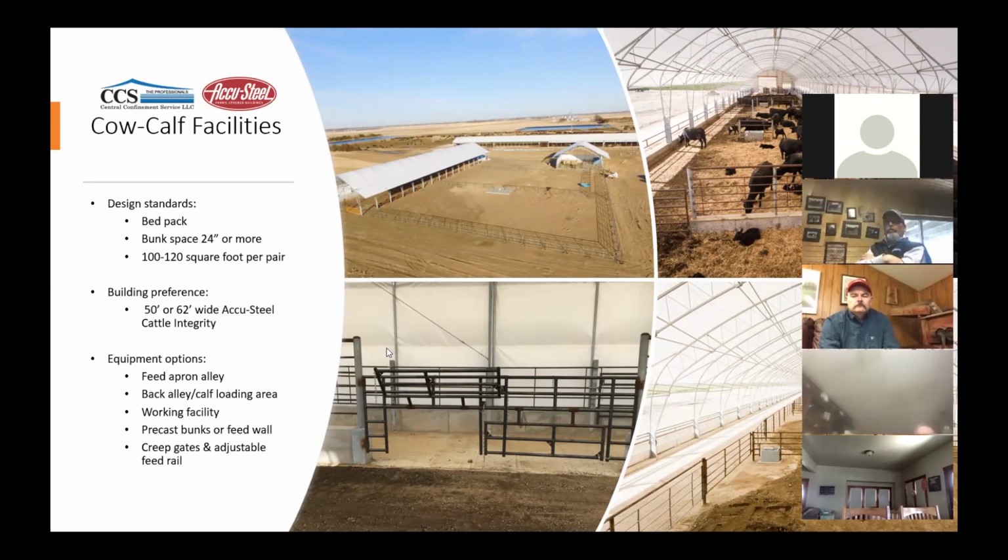Another thing to take notice of here, and you can't really see it all that well, is up along the feed bunk on the left-hand side of that bottom right picture, we've got an adjustable feed rail that allows you to have cow-calf pairs in there, but then if you're weaning, you can also adjust it down to have fresh weaned calves in there. It works well for that as well. So that's kind of in a nutshell.